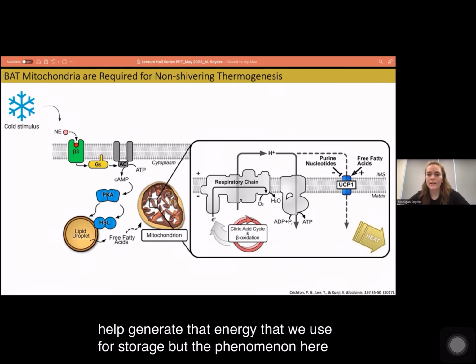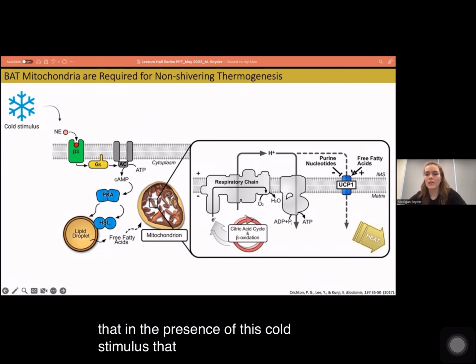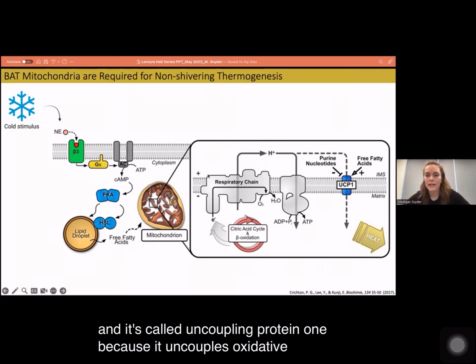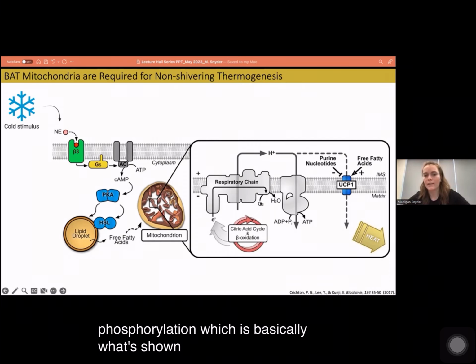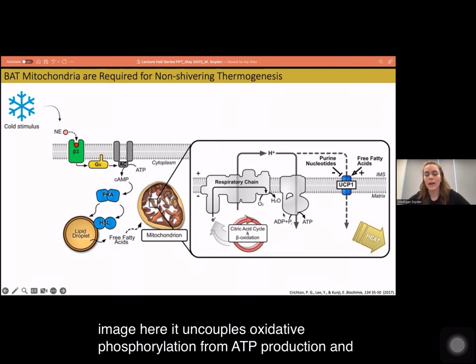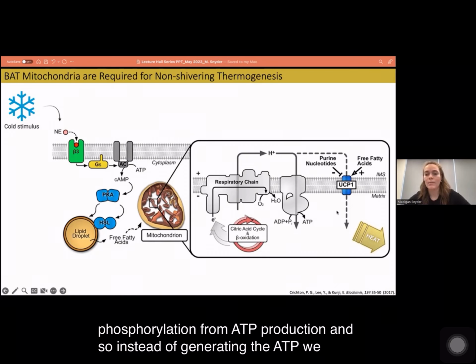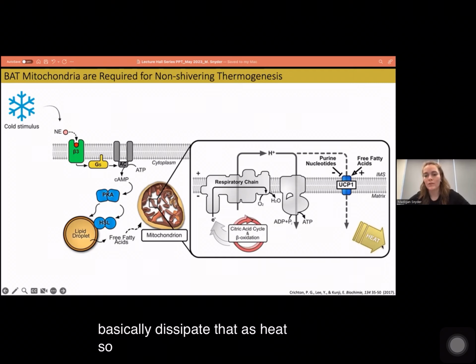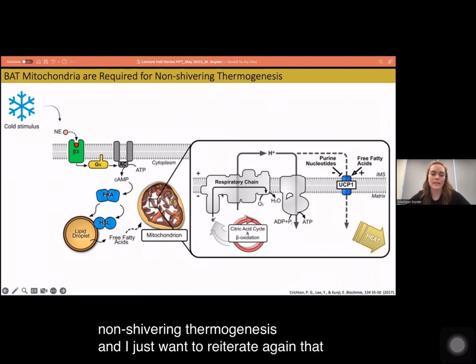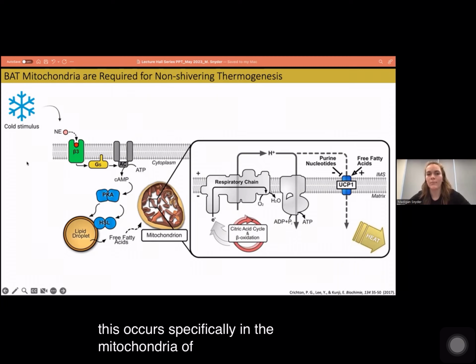But the phenomenon here is that in the presence of this cold stimulus, that UCP1 protein is activated, and it's called uncoupling protein 1 because it uncouples oxidative phosphorylation, which is basically what's shown by this respiratory chain image here. It uncouples oxidative phosphorylation from ATP production. And so instead of generating the ATP, we basically dissipate that as heat. So this is the main basis of non-shivering thermogenesis. And I just want to reiterate again that this occurs specifically in the mitochondria of brown fat tissue, and essentially relies on activation of this UCP1 protein.